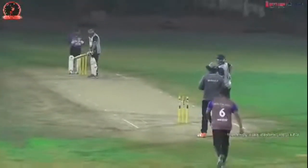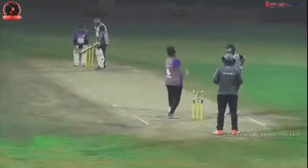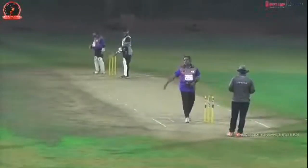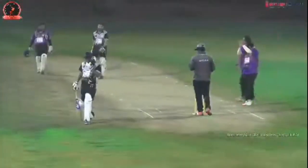Not losing wickets. They have already lost 6 wickets in fact here. Wickets are falling at regular intervals here for Aram.